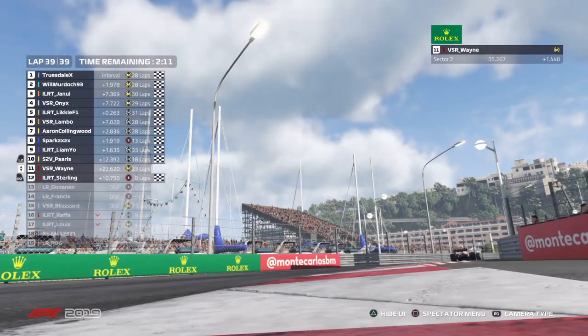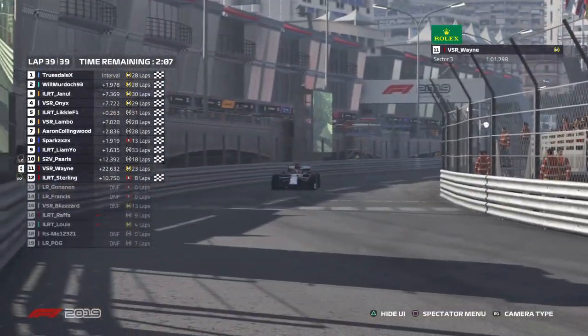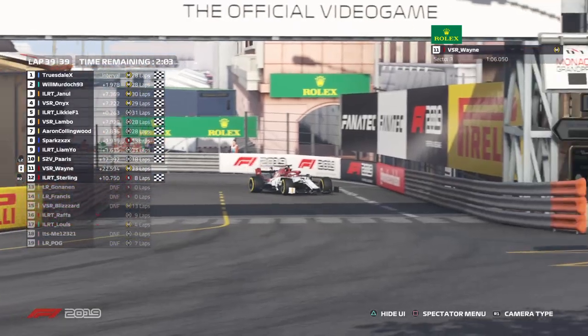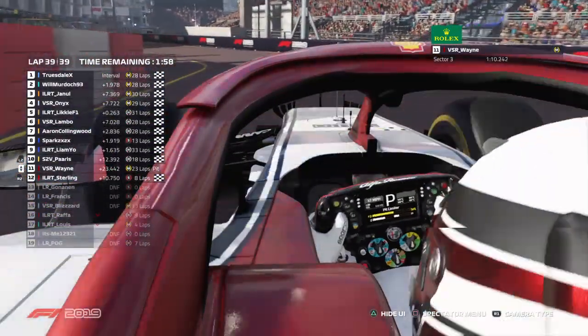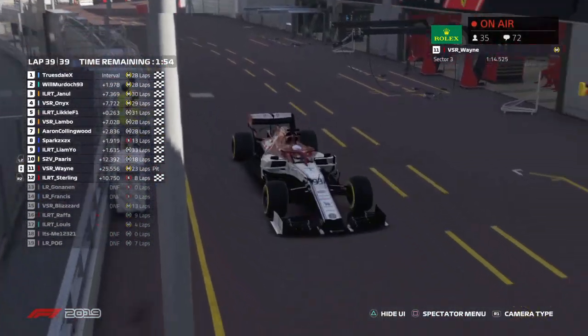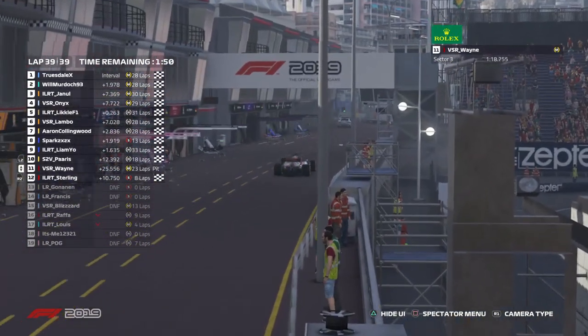Sterling was a lap down, classified in P12, and a disappointing race for VSR Wayne. Will finish the race in 11th, but will not be enjoying watching this back, and in fact he's decided to come into the pits to finish his race. So Truesdale, by dint of having at least a 3-second penalty less than Will Murdoch, picks up another race win and extends his championship lead.